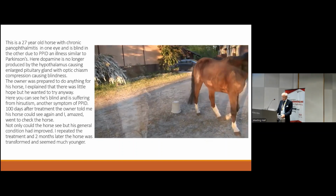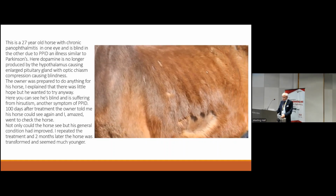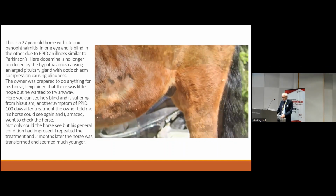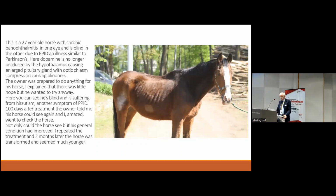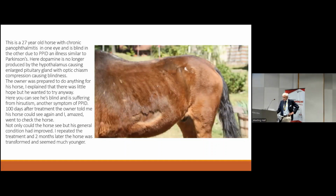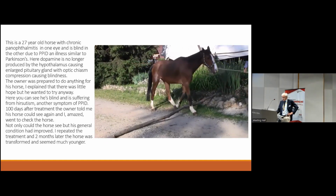The owner was prepared to do anything for his horse. I explained that there was little hope, but he wanted to try anyway. Here, you can see he's blind and is suffering from hirsutism, another symptom of PPID. Bad condition, 27-year-old horses are very old horses. 100 days after treatment, the owner told me his horse could see again, and I, amazed, went to check the horse. This is 100 days after.